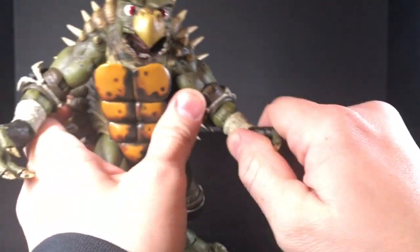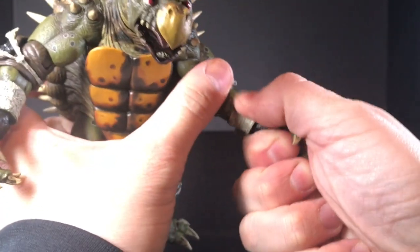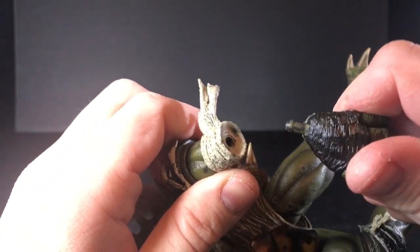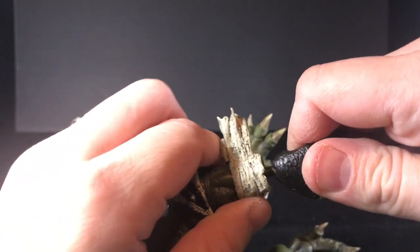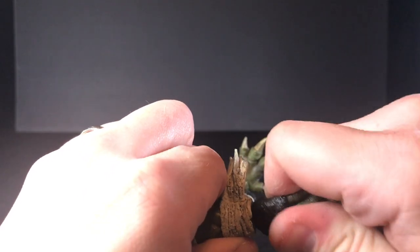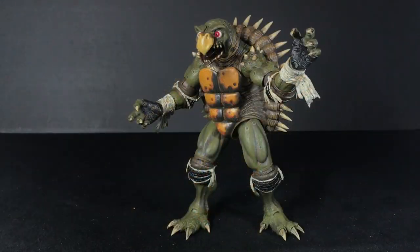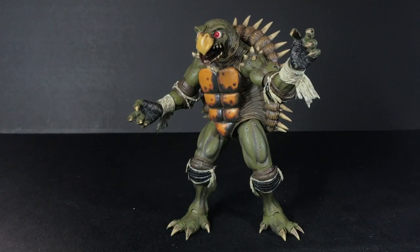And I would say, too, that the hands, you can take out the hands very fairly easily. With my Super Shredder, I accidentally broke a hand, but these hands, I think, are big enough that the pegs come out very easy. And you can switch the hands with the other hands he comes with. What hands, you might be asking? Well, I'm glad you asked. He has three sets of hands, six hands all together.